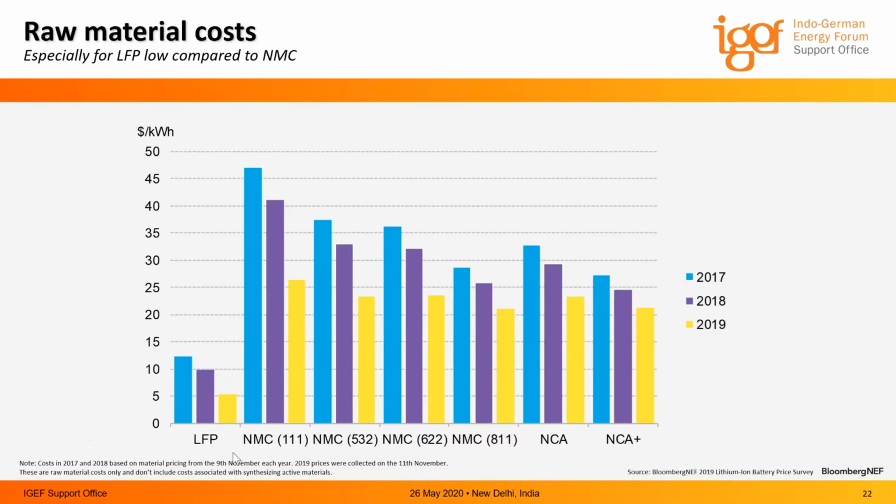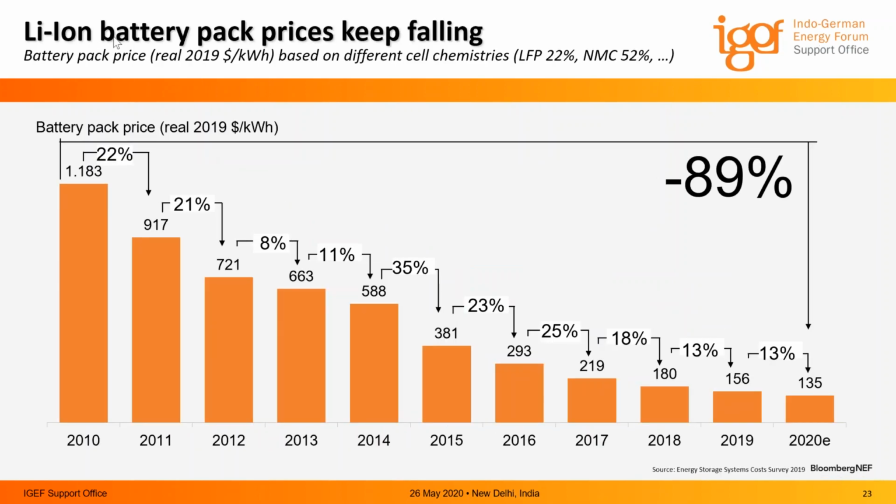Please keep in mind that the material cost for LFP is actually a lot lower than for NMC batteries. And it went also significantly lower over the years, as you can see here for the raw material cost. Lithium ion battery prices, that is the graph which most of you know. Bloomberg New Energy Finance is publishing this every year.